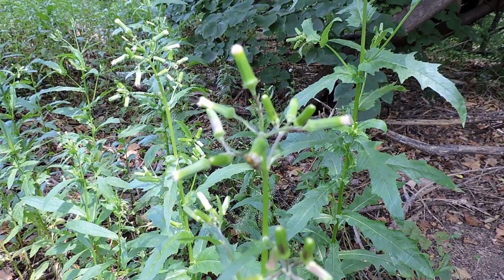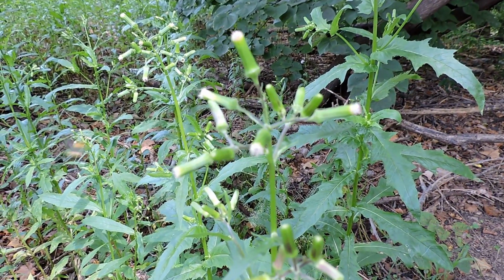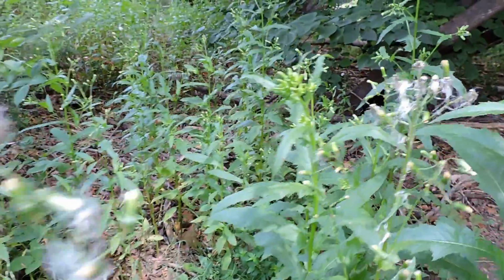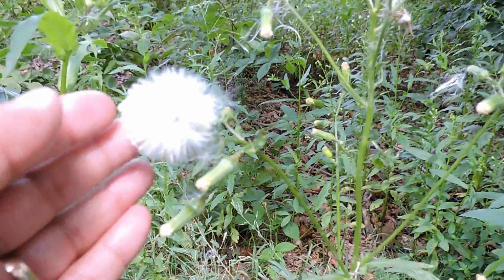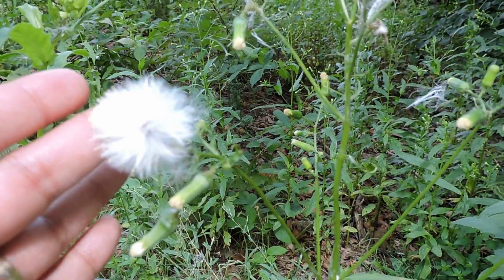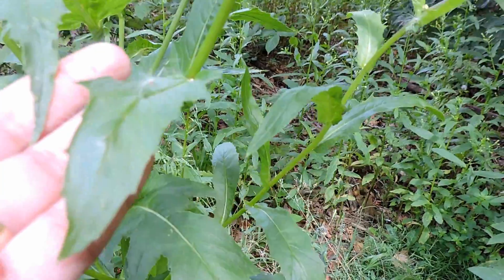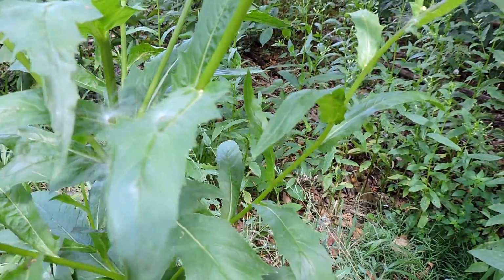But regardless, since it's an annual, it produces a ton of flowers, and again, it does provide a nectar source. If that pollinator then pollinates it, you end up with a big fluffy seed ball like this, which spreads the seeds far and wide. They float in the air. You can see some of the seeds here floating through, much like a dandelion.